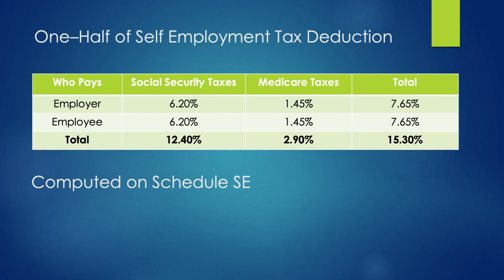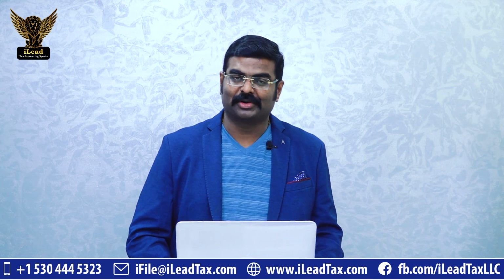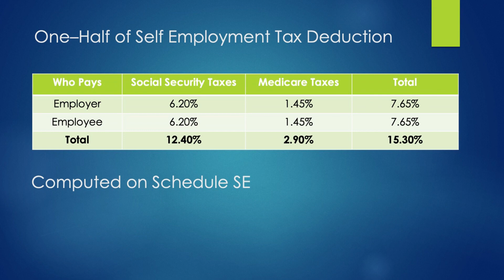Medicare taxes are deducted at 1.45% of your total wages. And the employer is also required to make an equal contribution of 6.2% and then 1.45%. So together, 7.65% is made by the employer, 7.65% is made by the employee, and together it is 15.3%.